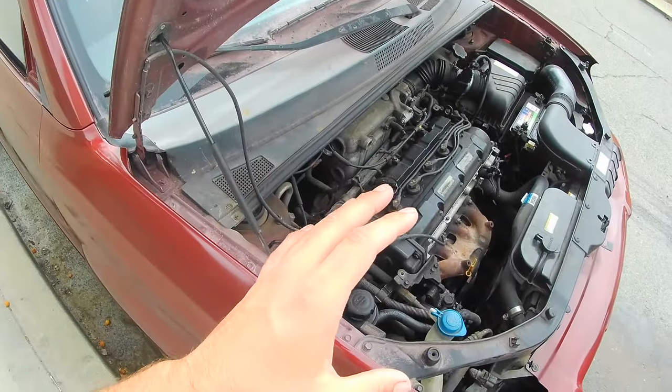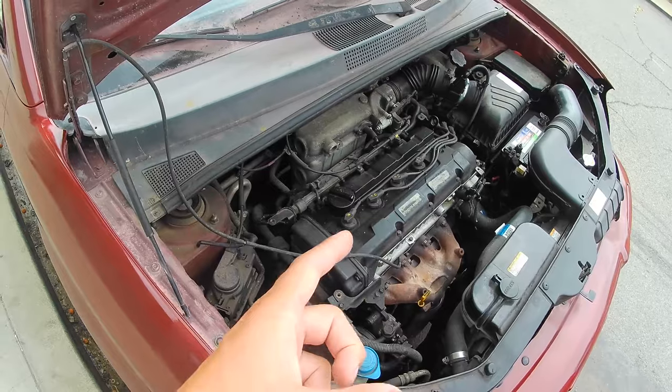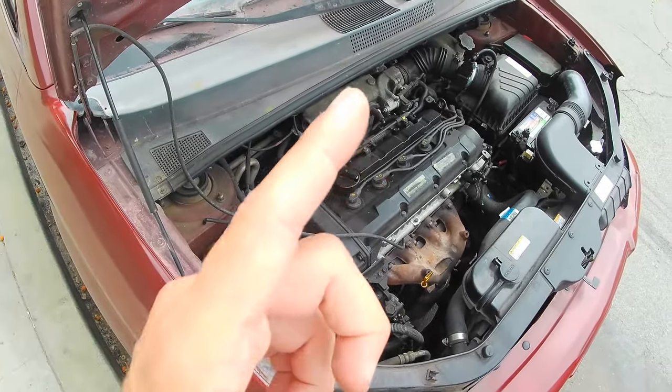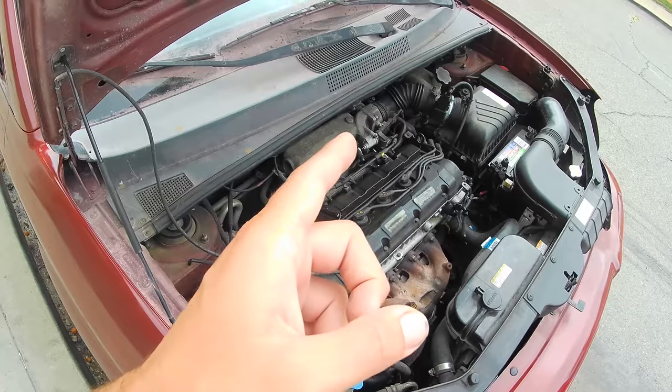I'm pretty confident it's out of time. So the first thing I want to do is take out the spark plugs, get the first cylinder on top dead center, and then I want to start removing the valve cover and so on. But first I want to set everything up to be able to check the timing belt and to verify that cylinder one is on compression stroke hitting top dead center. So that's my goal. I'm going to get after it.